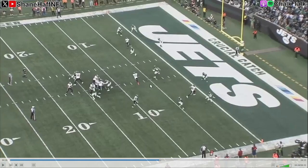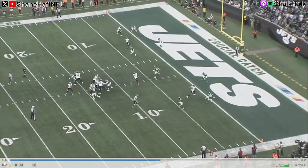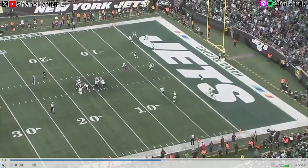Brown right here, and it gives you a window. Now you know we're about to break like this. This guy's got outside leverage. He's got no chance. We're moving the wrong direction here, and so Hurts is going to take this throw. The linebacker does try to pass A.J. Brown off and flip his hips back inside.